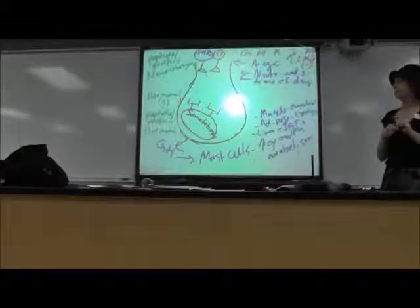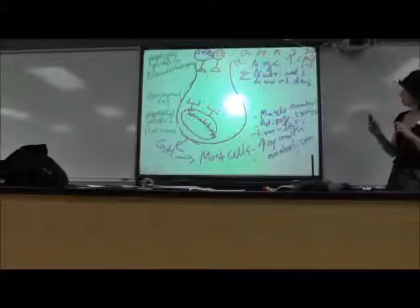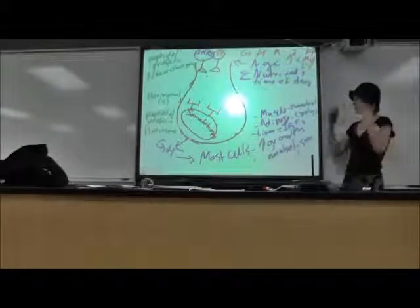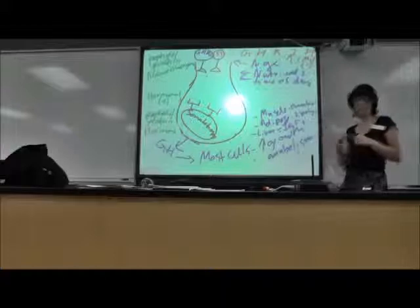And that's growth hormone. Any questions on that? Anabolism, which is building up. At adipose, it does lipolysis, so breaking down fat. And at the liver, it'll stimulate IGF production.